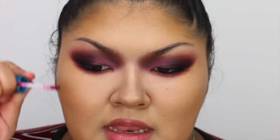And then just to tie in Dewy Berry and ensure that I'm using something from e.l.f., I think I'm going to take that on my cheek. I'm going to mix that with my foundation, which is something I love doing for an everyday look.